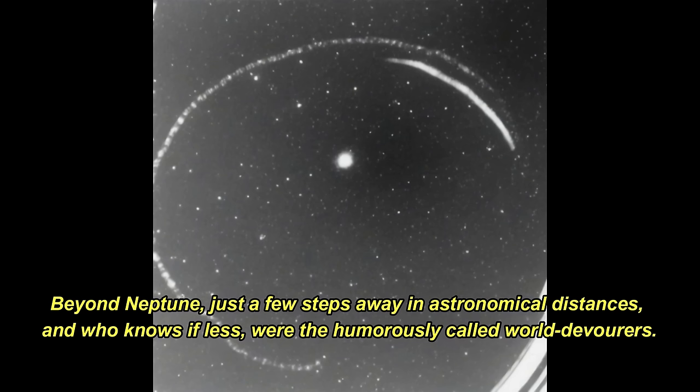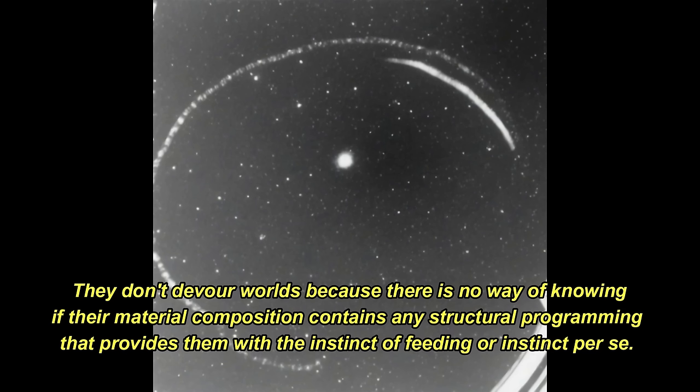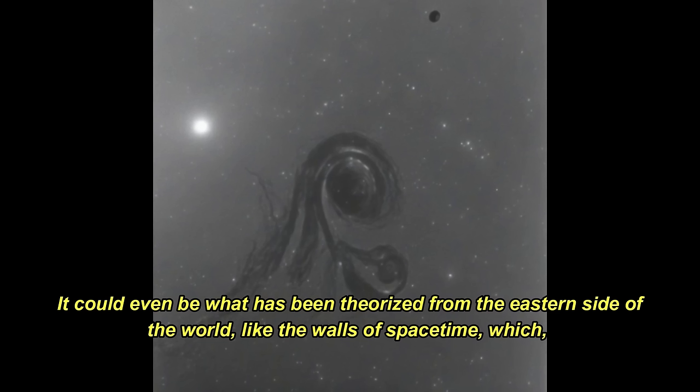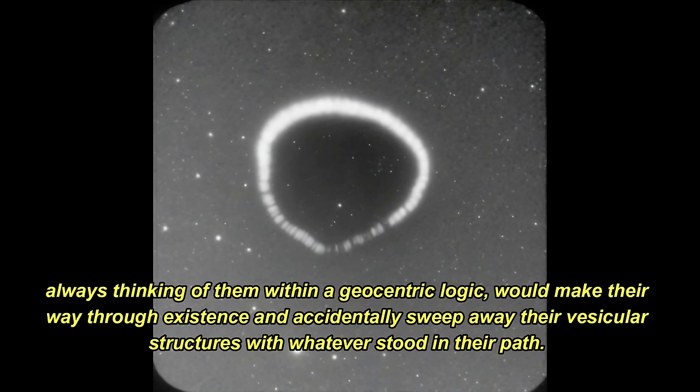Beyond Neptune, just a few steps away in astronomical distances, and who knows if less, were the humorously called world devourers. They don't devour worlds because there is no way of knowing if their material composition contains any structural programming that provides them with the instinct of feeding, or instinct per se. It could even be what has been theorized from the eastern side of the world, like the wolves of space-time, which, always thinking of them within a geocentric logic, would make their way through existence and accidentally sweep away their vesicular structures with whatever stood in their path.